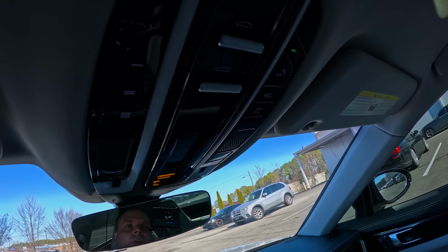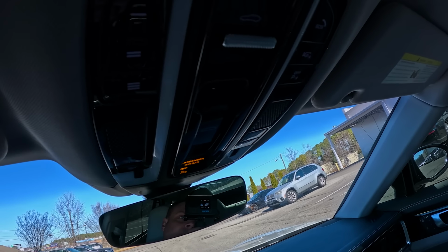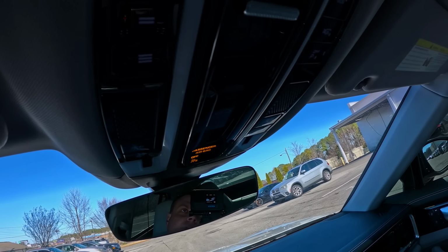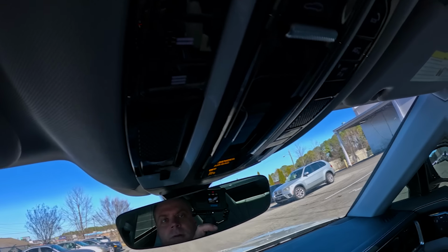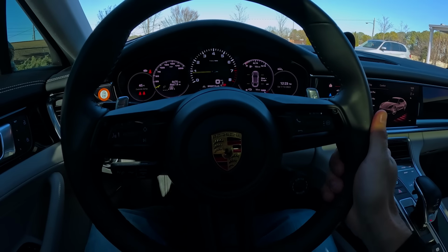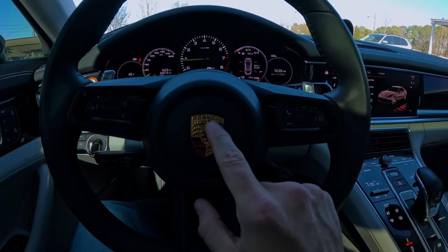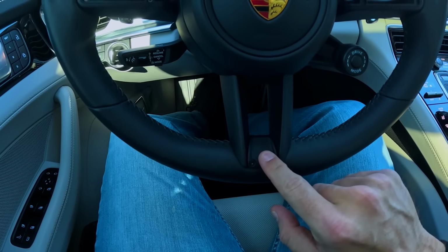Up top, you have your moonroof controls. You got your settings for the garage door openers. You got your SOS if you need to call for help. You got your front and your rear sunroof adjustments, which is pretty cool. This steering wheel is leather stitched. It feels good. It feels sporty. I do always like the emblems here. Feels like you could do something right there too. I don't know what, but you could.